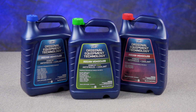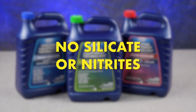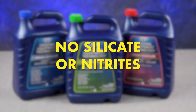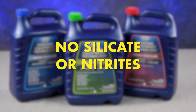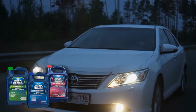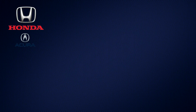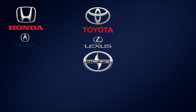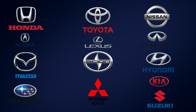The Peak Asian OET antifreeze and coolants are phosphate-based coolants with no silicate or nitrites to match all Asian OE technology and color requirements. This range features Asian red, pink, blue, and green to provide complete coverage across Honda Acura, Toyota Lexus Scion, Nissan Infiniti, Mazda, Hyundai Kia, Mitsubishi, Subaru, and Suzuki.